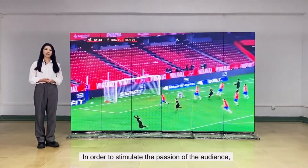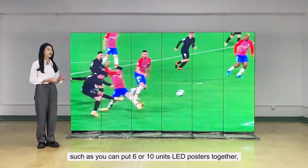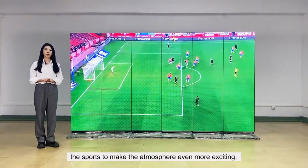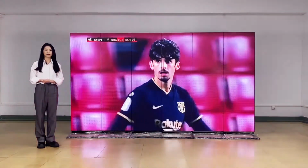In order to stimulate the passion of the audience, you can put 6 or 10 units of LED posters together. A huge video wall is used to broadcast the sports to make the atmosphere even more exciting.